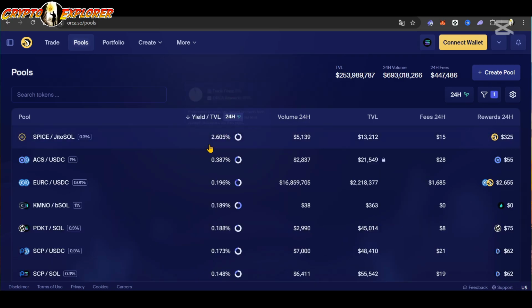If you look at this yield, and now let me sort things by it. So this is the pool that has generated the most yield per TVL for the past 24 hours. Essentially, liquidity providers on this pool earned 2%, 2.6% on their investment for the last 24 hours. That's important to state because things can and will change in crypto.